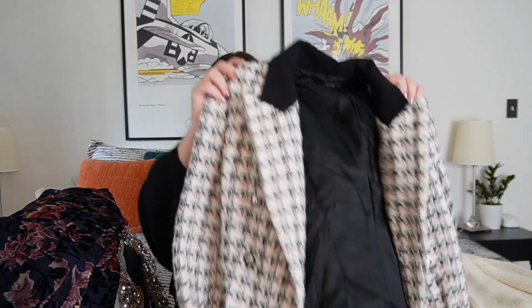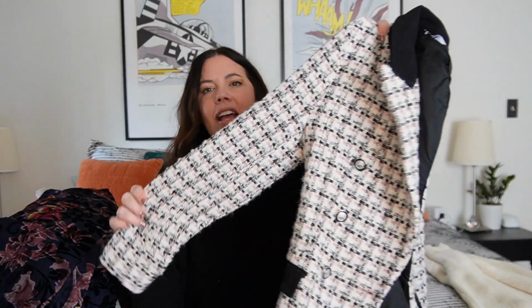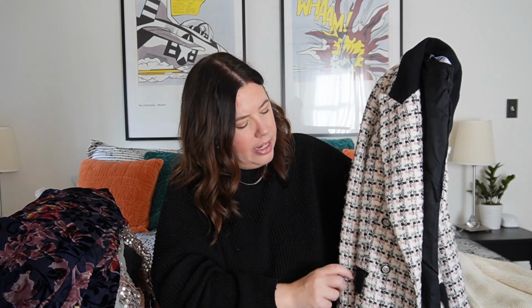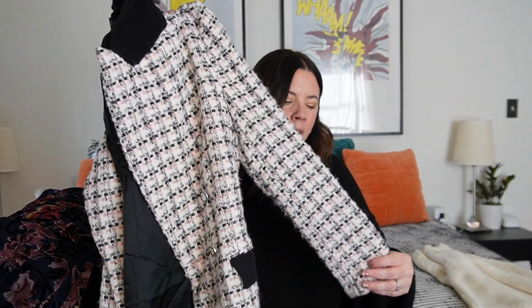So Zara is known for their blazers. Everybody really loves their blazers. And bouclé has that Chanel vibe. It's what they're known for, this kind of bouclé plaid. It's in great condition. This probably sold new for like 120 bucks. This style blazer typically sells somewhere between 100 and 120 bucks.